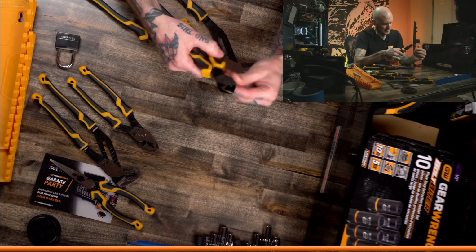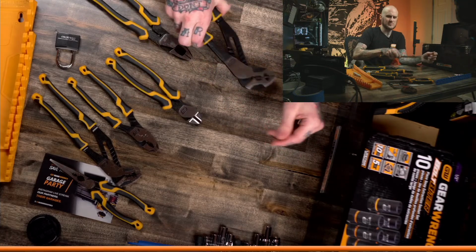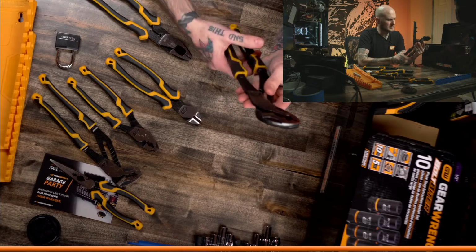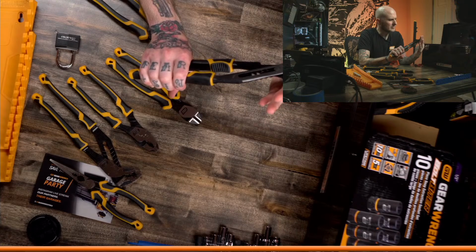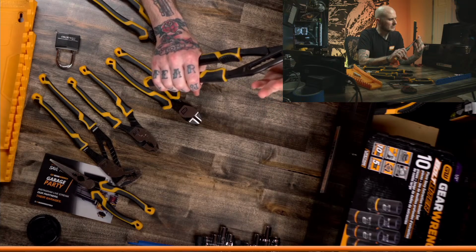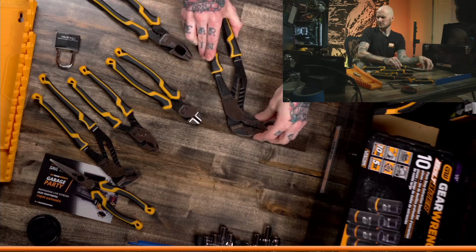That's cool because the mantra for GearWrench has always been speed, strength, and access. And man, you are not kidding. Those pliers are thin. I'm curious, Kenny, you got a hold of those tongue and groove pliers there. What's your initial thought and feedback on those tongue and groove pliers?